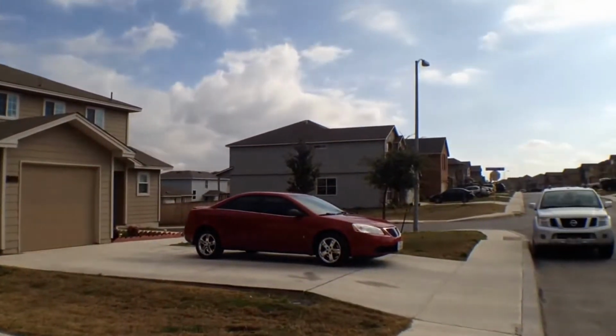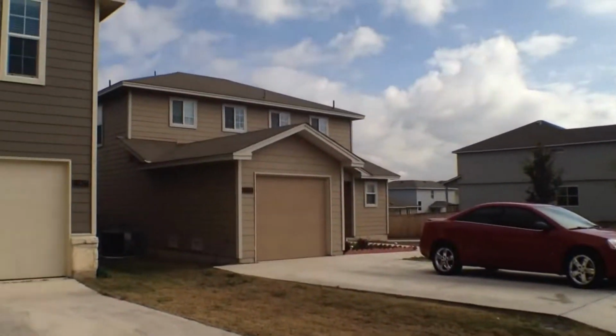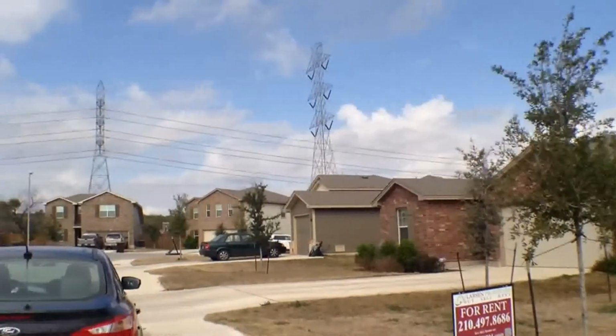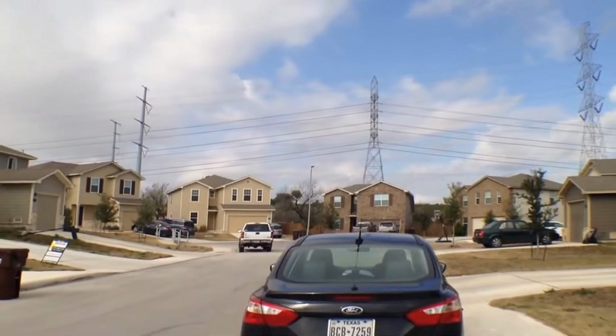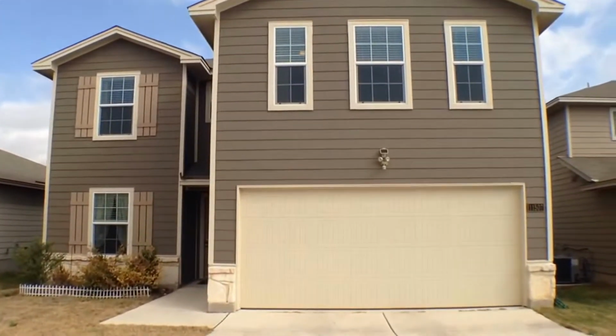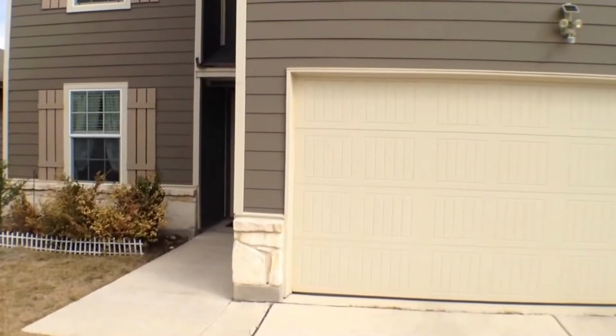Painting shot of the neighborhood. We are in a newer subdivision. We are at the end, on a cul-de-sac street. You can see the cul-de-sac down there at the end. It is a dead-end cul-de-sac. I'm gonna head inside and give you a video tour of this floor plan.